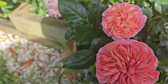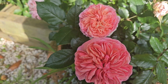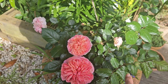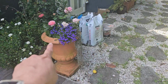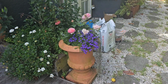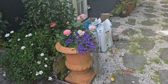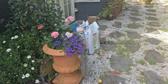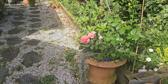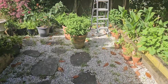I'm just thinking of moving it somewhere else actually, because I can see that, as you can see here guys, it's not really getting that much of a morning sun, especially that one. And I just always think that morning sun is always the best sun that you can give to your roses. And maybe for a start, let me just take you here at the back.